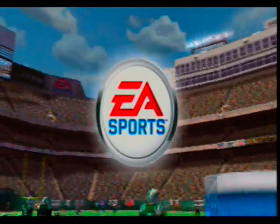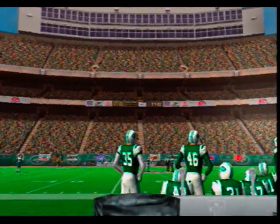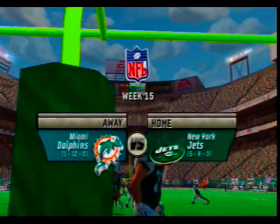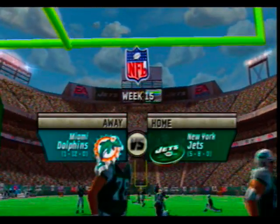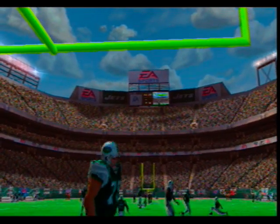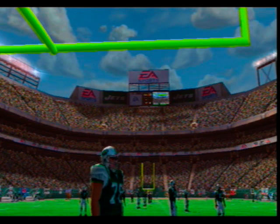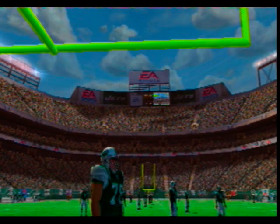East Rutherford, New Jersey. Giants Stadium, to be exact, is the setting for today's game. Well, the season has almost reached its conclusion, and many of the teams are playing for just pride alone, while others are looking forward to the playoffs. Today's game features two teams that are each looking to make a statement, as the Dolphins square off against the Jets. Let's see how it plays out today as we get set for the kickoff.